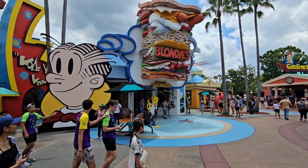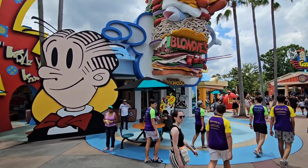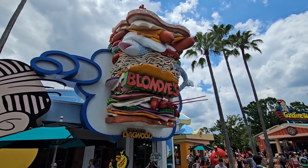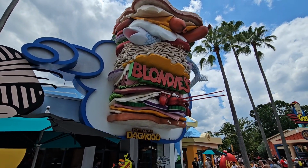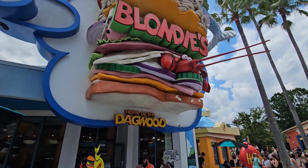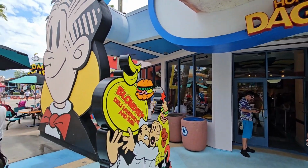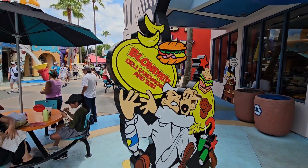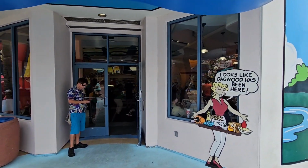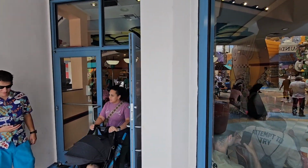This one's called Blondie's. I've never been inside of here either. But look at this sandwich, man. They got fish and hot dogs and crab, pickles, and cheese. This is pretty nuts. Home of the Dagwood. I don't know if this is a place where you have to mobile order or not. I'm just gonna try and get a quick peek into here.